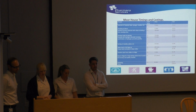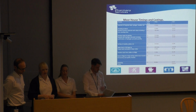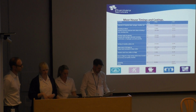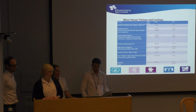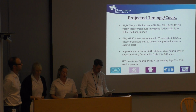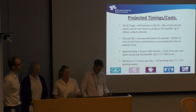So we timed each part of the process from start to finish, including setting up, gassing, making, checking and releasing of the product. We used the timings to work out staffing costs, and we picked the midpoint of the lowest band possible that could perform the task. The total cost of one batch, which is 40 bags, was £36.39 staffing time, which works out at around 91p per bag.